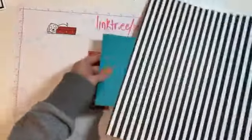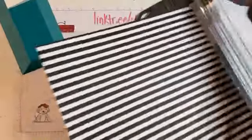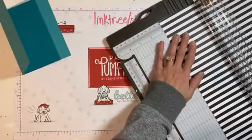So I'm actually going to use this black and white side, and I'm just going to cut a little strip here. So I think I'm going to go for a 2-inch strip. Okay.